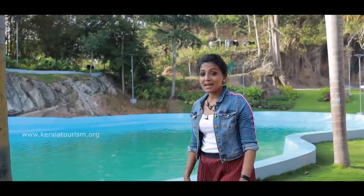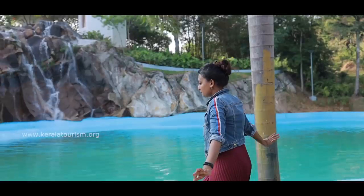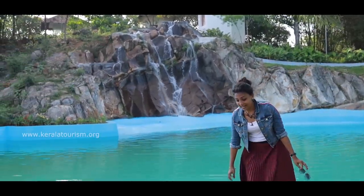There's an artificially made waterfall here and the perfect place for resting because I had a long walk.